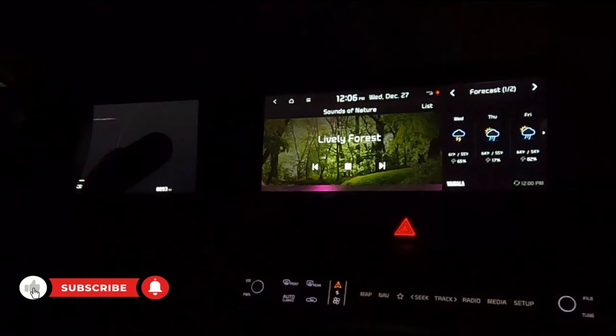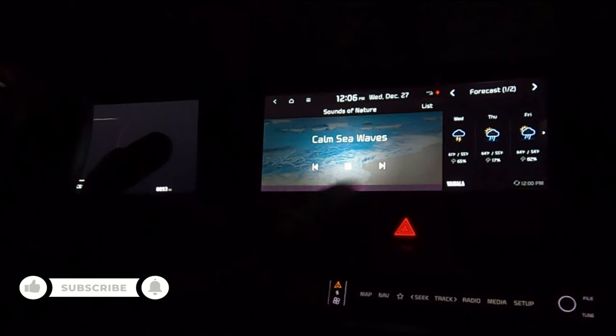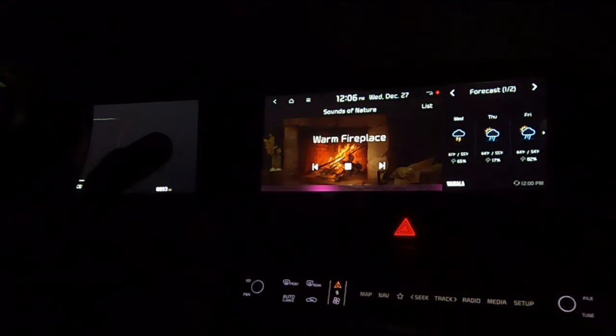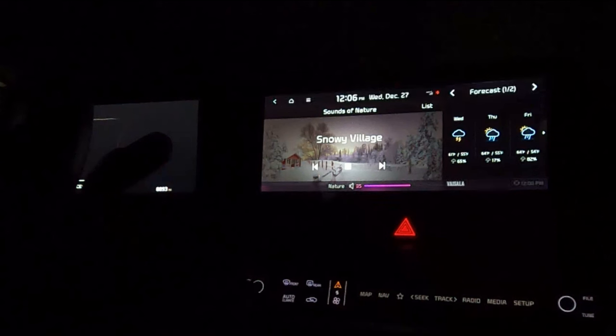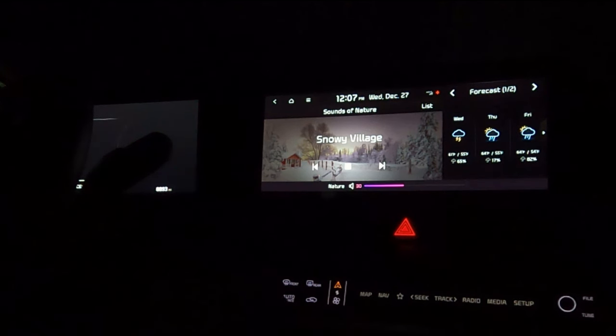Under sounds of nature, you have lively forest, calm sea waves, rainy day, open air cafe, warm fireplace, and Snowy Village. So if you do not want to listen to any of your media sources, such as your Spotify or any of those other things, or FM radio, you can put on Sounds of Nature and have that playing in the background as you drive.